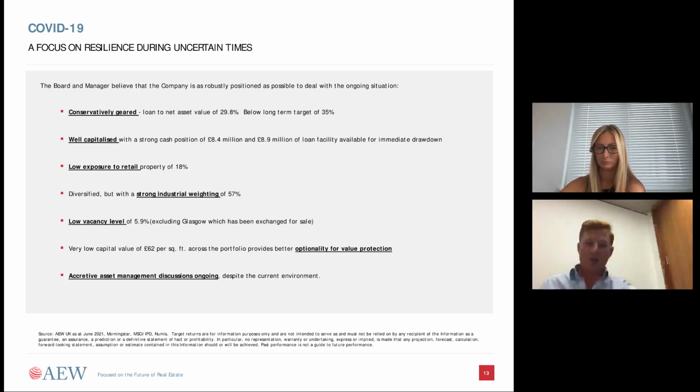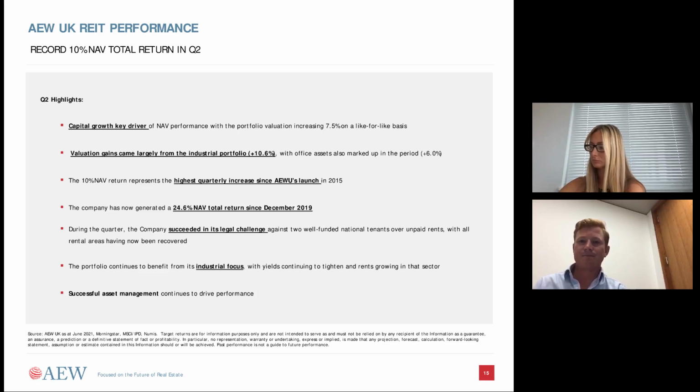We move on to slide 15, please. Slide 15 covers our record 10% NAV total return this quarter, with some key highlights being the like-for-like valuation increase of 7.5%, mainly driven by industrial holdings at 10.6%.